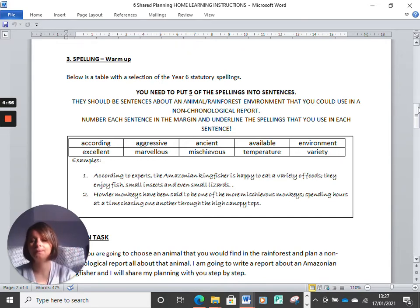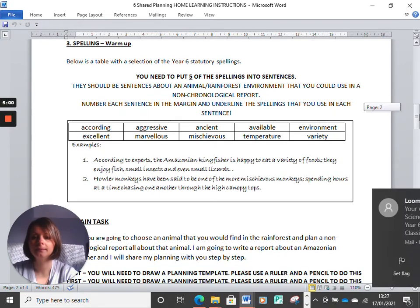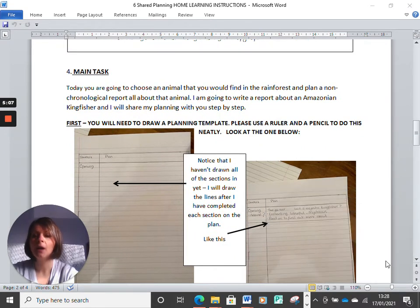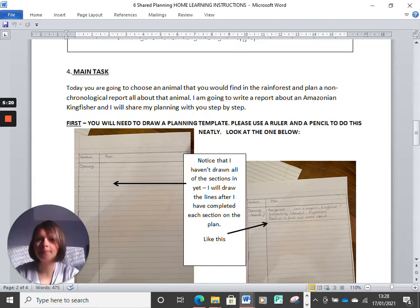Welcome back, Year 6. Your main task today is you are going to plan a non-chronological report about an animal that you would find in the rainforest. I'm going to write my report about an Amazonian kingfisher, and I will share my planning with you step by step. Now in class we would normally print out a planning guide, but at home you are going to have to draw your own.